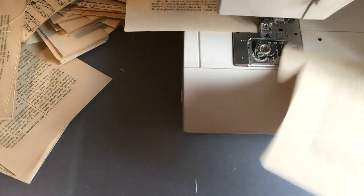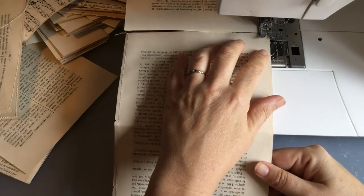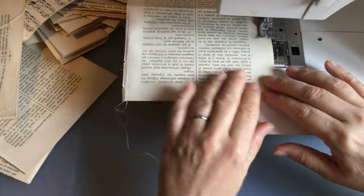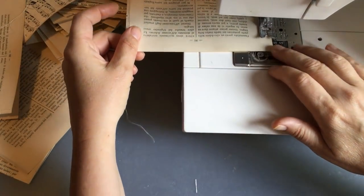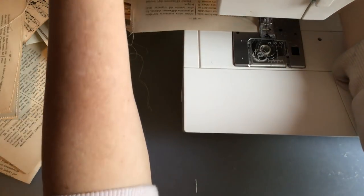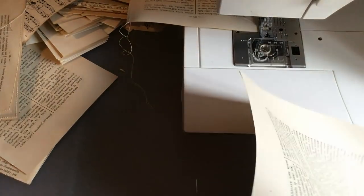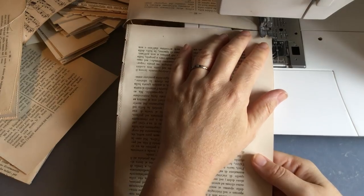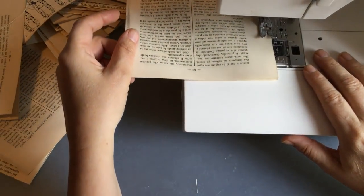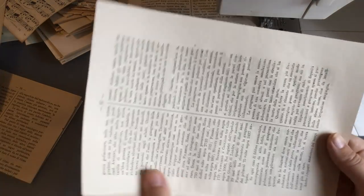Okay, so just trim that off, and then I didn't go round because I don't want to close that end, and I'll go back over here. And that one's done. And I'll just snip that off there. Now, my paper is quite frail, just a second. I'm just going to do another top loading.